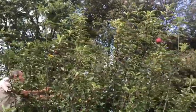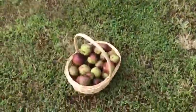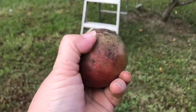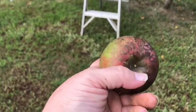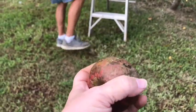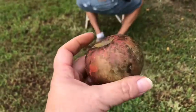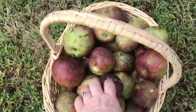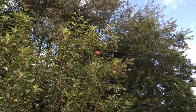There's a few really pretty ones. Some of them have dark spots, but they're not like rotten dark spots. They're just firm. It's just dark spots. That's just how they are. But they're fine, and shine up pretty. I just shined one up with my shirt and it looked pretty. And he's throwing them on the ground. But that one right yonder looks real pretty anyway.